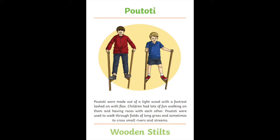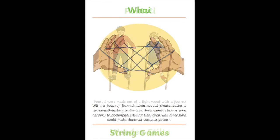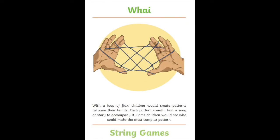Putoti was made from wood with a footrest lashed on with flax. Children had fun playing on them, but they were also used for walking through fields of long grass or to cross small rivers. Fires were made from a loop of flax. Children created patterns between their hands. Each pattern usually had a song or a story to go with it.